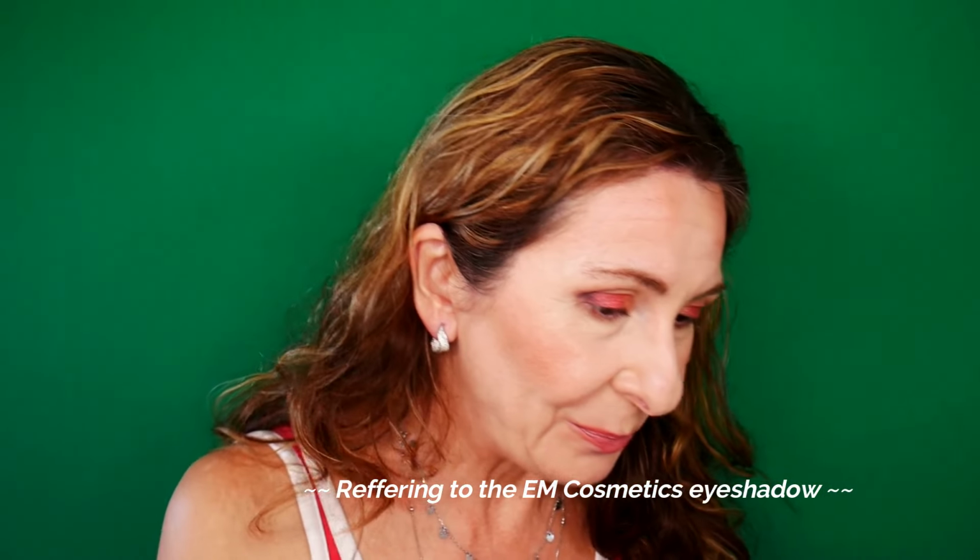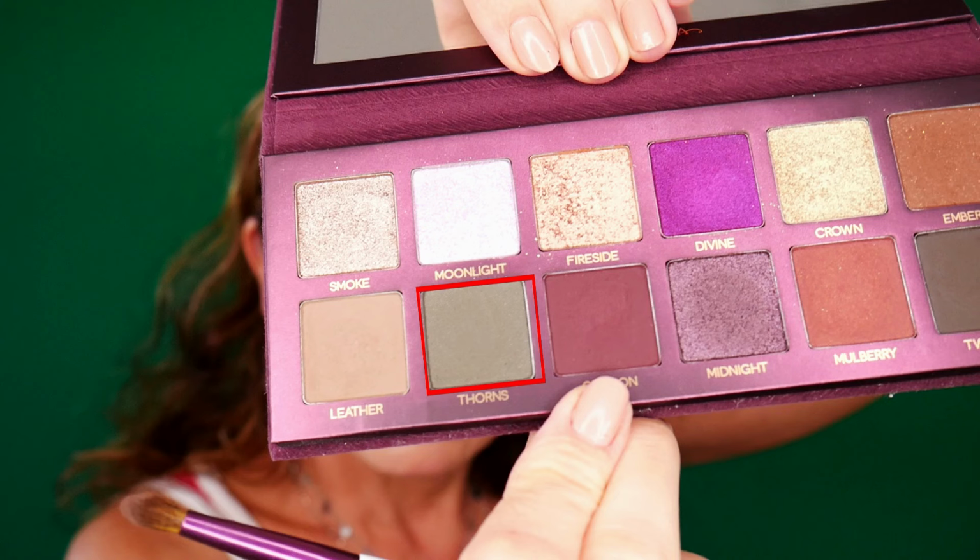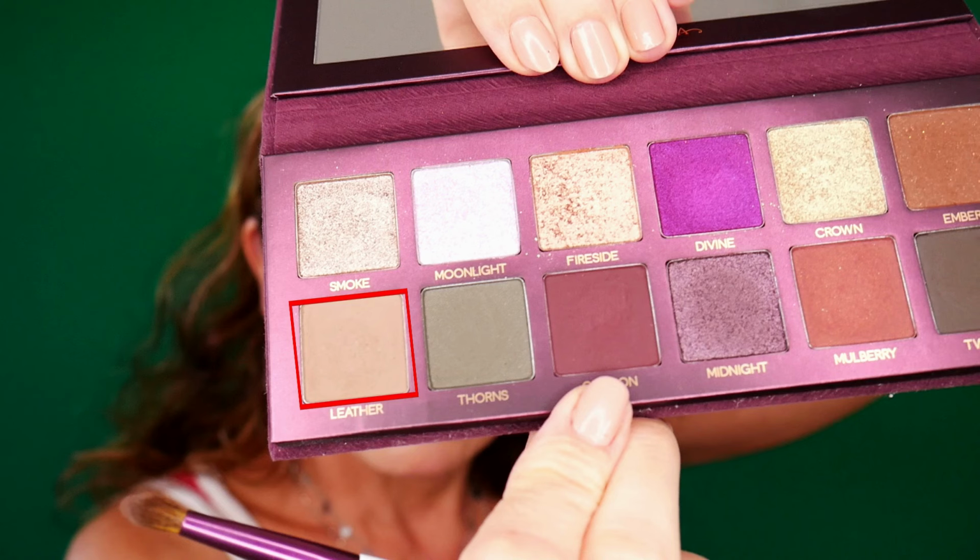Going to use the Builder Pro from Sonia G. And for the inner portion, I'm going to use shade Fireside. This shade is insanely beautiful. I just want to add something more. I want to add the green shade called Thorns. I'm going to wash it with the shade beside called Leather.